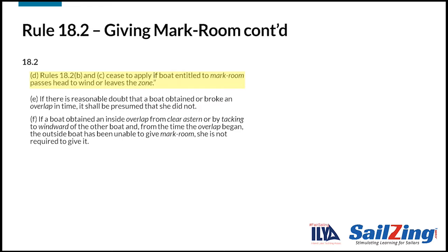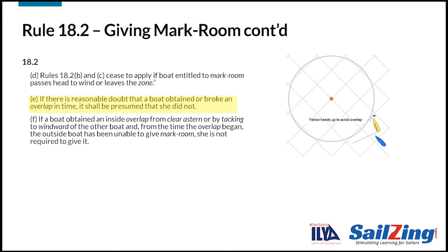Here are the remaining parts of Rule 18.2. Part D tells us two situations where you can stop giving mark room. You can stop giving mark room if the other boat passes head to wind or if she leaves the zone. Part E cautions us about situations when a boat tries to establish an overlap or break an overlap just before entering the zone. The rule says that if there is doubt, you should assume that the last second change of establishing or breaking the overlap did not occur. In the situation shown, yellow might not get credit for breaking the overlap at the last minute.